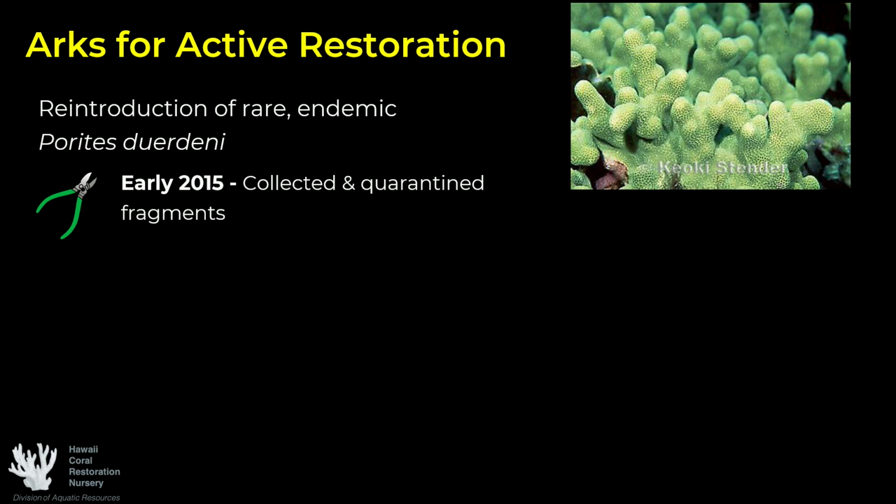One of our success stories is with the rare endemic species Pavona? rudeni, or knobby finger coral. This coral is endemic to Hawaii and to the island of Oahu, where we're based. It really only grows in one bay, Kaneohe Bay. We knew that in early 2015, NOAA was saying it was going to be a hot year, there were going to be bleaching events, other factors. So we went and collected some fragments of some colonies in the bay. We quarantined those fragments and put them in our ark.